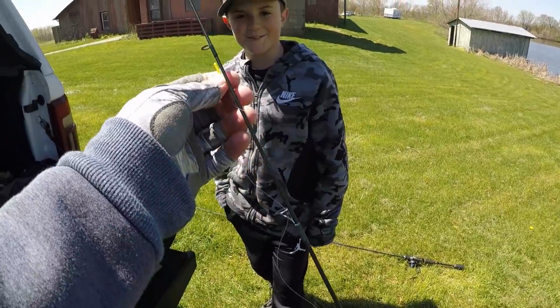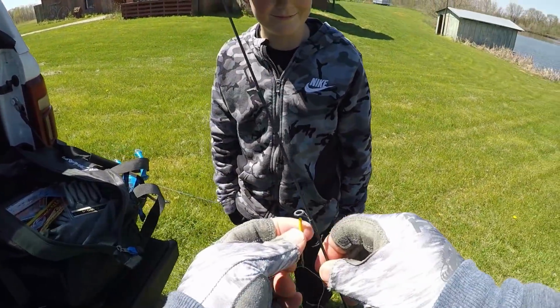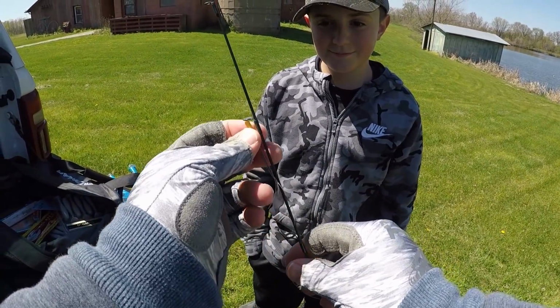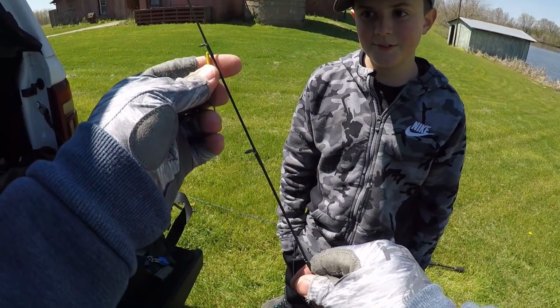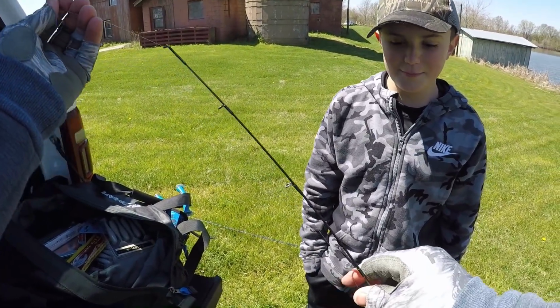Yes, that is very smart. How handy is that? Very handy. If you're an old codger and you can't see, man, these come in really, really handy. Look at that.